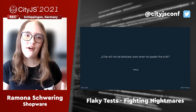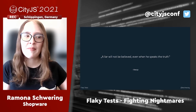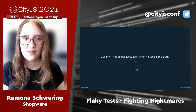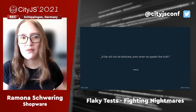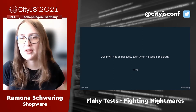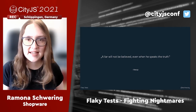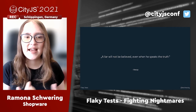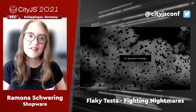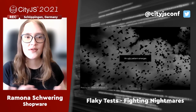The main learning of this story by Aesop, you can see in this quote: a liar will not be believed even when he speaks the truth. As you see, there's a wolf attacking the sheep and the boy is shouting for help. No one believes him anymore because of all his lies. And so this can be applied to testing as well. Aesop's story is a nice allegory on an ugly pattern I stumbled upon. This ugly pattern is flaky tests, flakiness, and all that stuff.